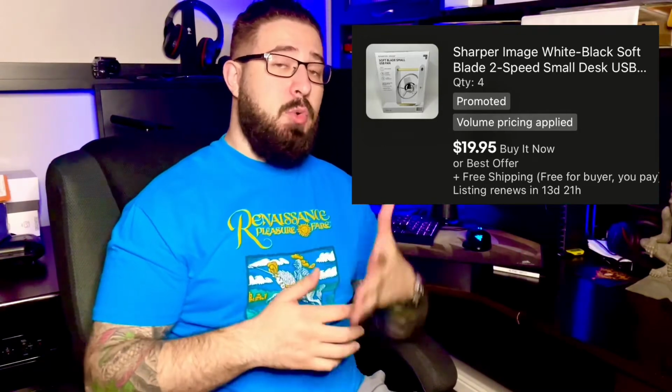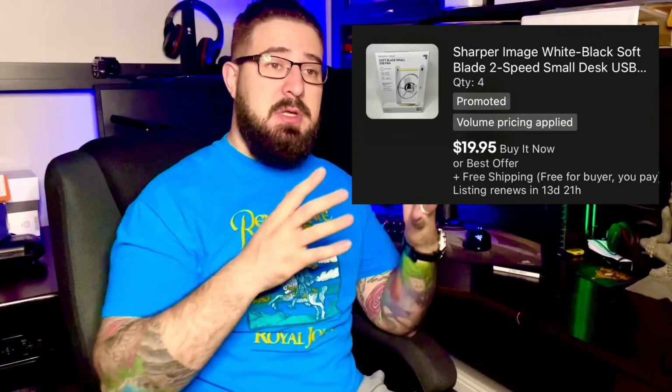So our next item here is this Sharper Image fan. So this was my first attempt at retail arbitrage. And if you don't know what that means, I bought these at a retail store. This one happened to be Walmart on clearance or at a reduced price, believing that I could resell that item on a different platform for a profit. Now, this can be done with a lot of items.